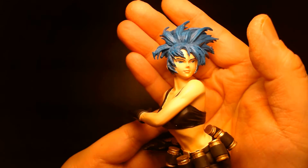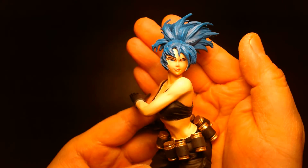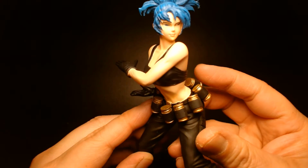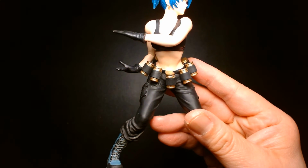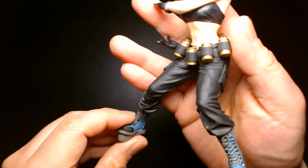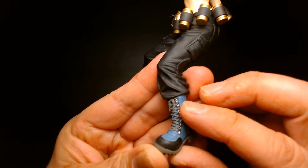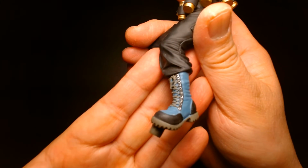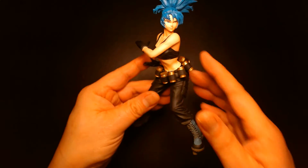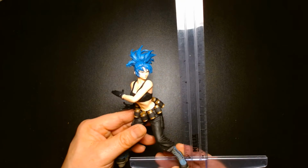Yeah, nice sculpting. So keep in mind this statue is from 2009, I believe. So yeah, it's definitely showing its age. She has her canisters on her belt. I'm not sure if those are supposed to be grenades. I like the folds on her pants. It's not overdone. The detail on her boots is really well sculpted, as you can see there. Especially the eyelets where the laces go. I'm kind of surprised at how nice the paint looks on that. This figure stands at about 5 3/4.